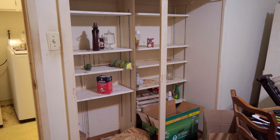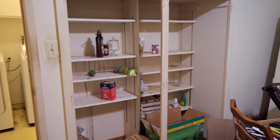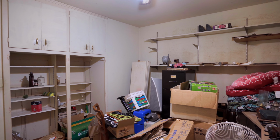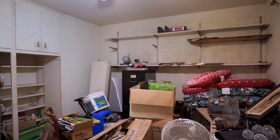This closet was apparently used as a pantry before, and we need to do some repairs and replace the closet door so that it can be functional again. I think after we're done, this can be a perfect home office.